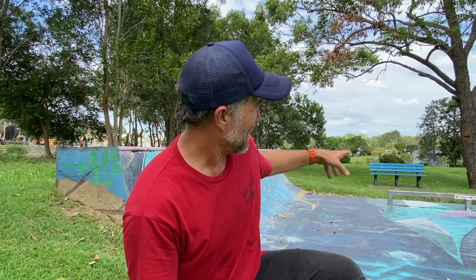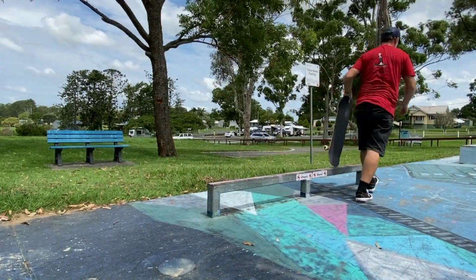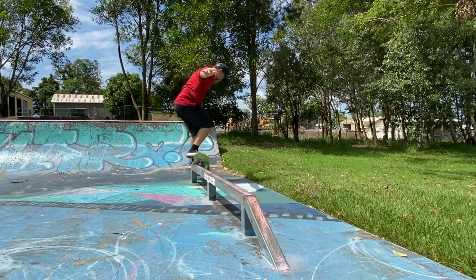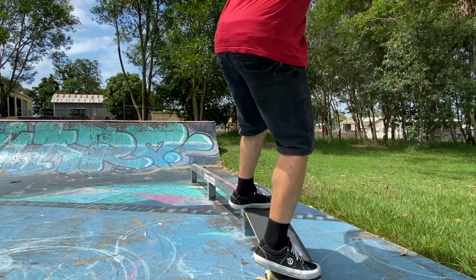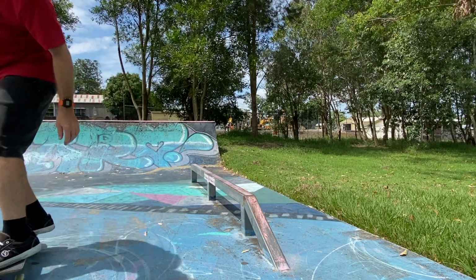Okay, so that's probably the best I'm gonna get at that little quarter. I might head over to this little grind rack. Success! Now it's time for me to move on to trying to get a handrail down these. Three stair handrail. Oh yeah!